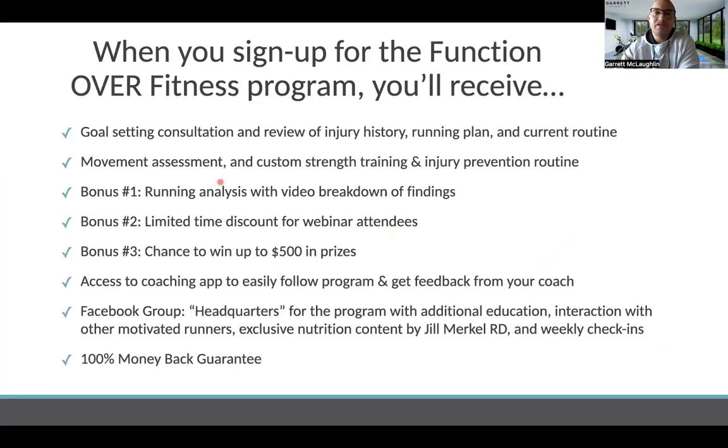So if you guys are interested, this is kind of what's included in the Function Over Fitness program. I just want to give you guys a quick overview here. Always start with that clarity, right? Look at goals, review injury history, review a running plan, look at your current routine. What are we missing in there? What do we need to address that we're not seeing, or we're going about the wrong way?